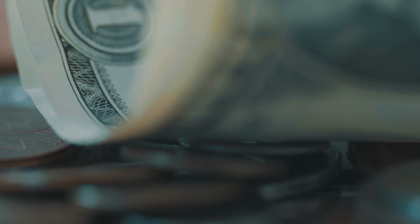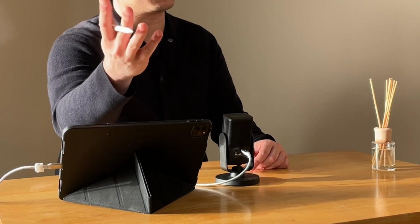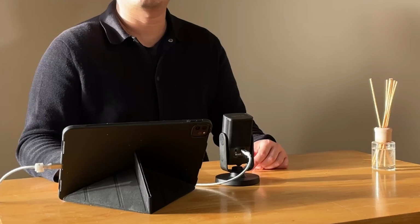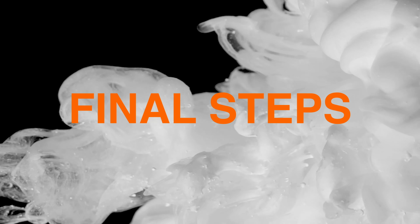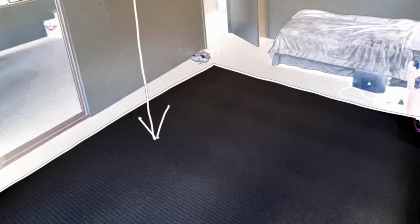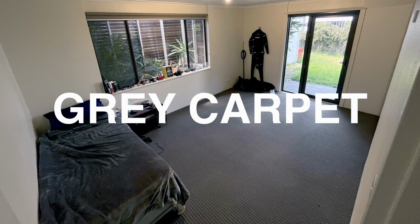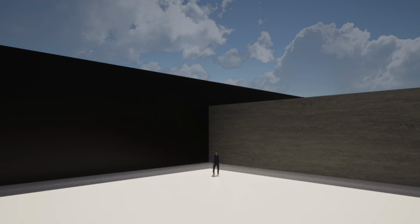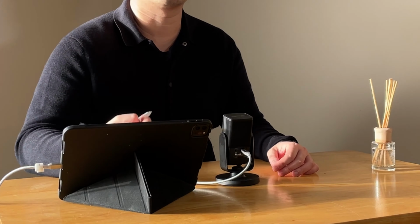With the limited budget, I think there are two simple things I can do to help with the visual cohesiveness: by using a monochromatic color palette and furniture that are of a similar geometry or silhouettes. Let's put this into practice. From the limited photos I've received, it seems like the floor is covered with some sort of grey carpet. Let's complement it by making the color palette black, grey and white. It's modern, it's easy to color match.